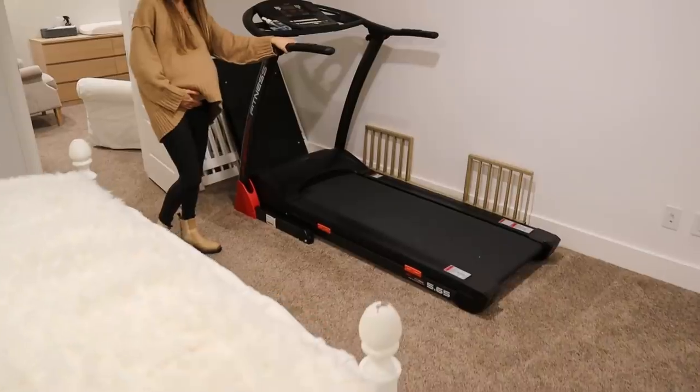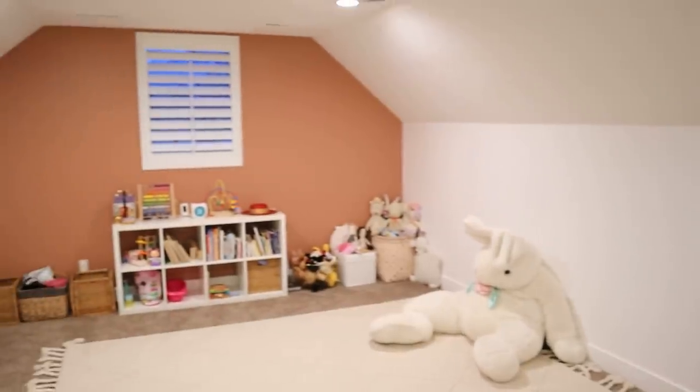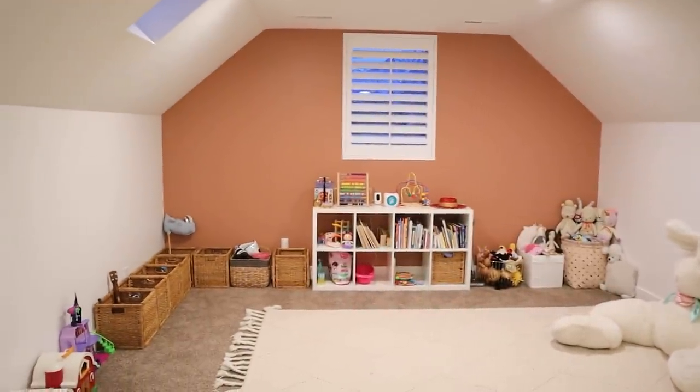Oh, we stored the treadmill up here. I wish I used that thing more. I need to do more cardio. So this room will be our next project after the girls' room. We have some fun stuff. I have a hanging macrame swing, and we have a swing that we want to put in for this room, but we just have couches.